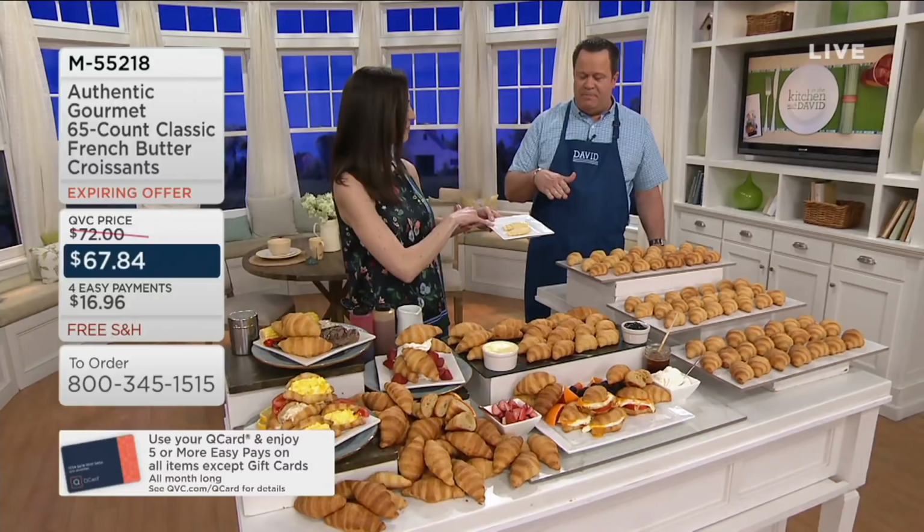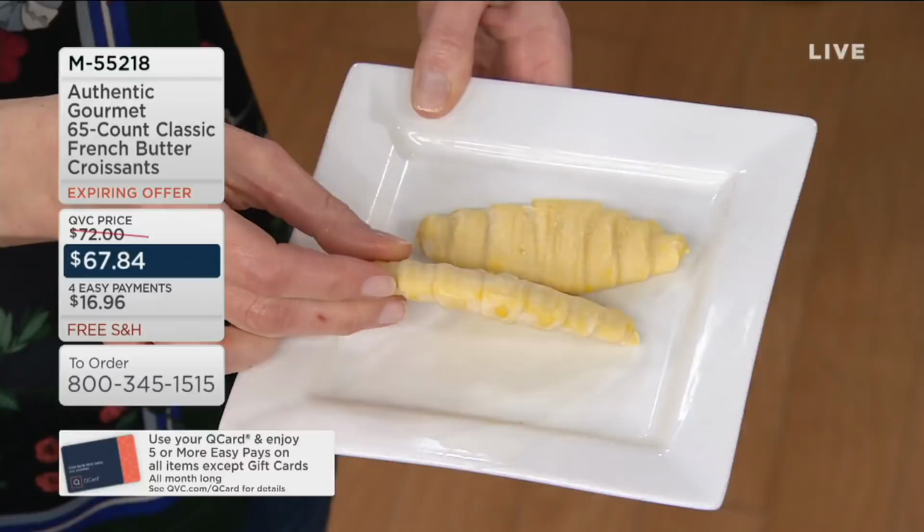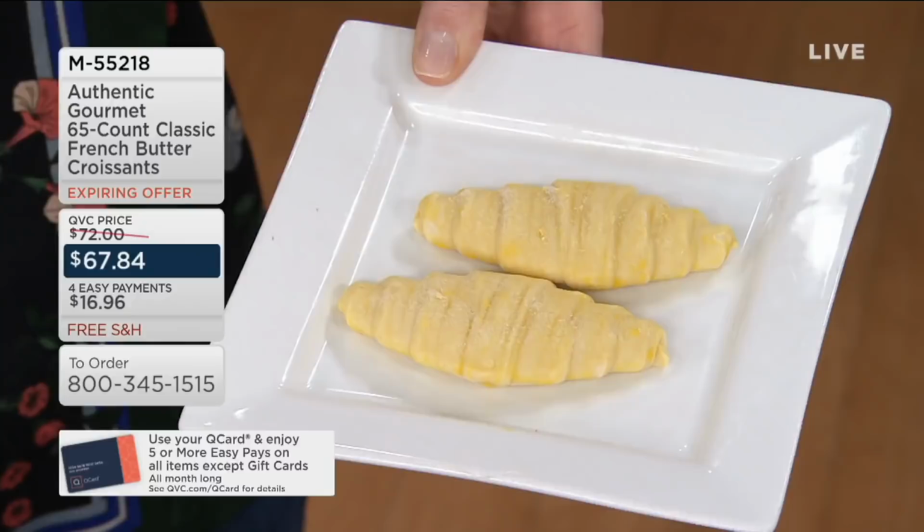There's no thawing. No proofing, where you allow the dough to rise, none of that. You take them from frozen and you pop them in the oven. What temperature and for how long? 350 degrees for about 25 minutes or so.